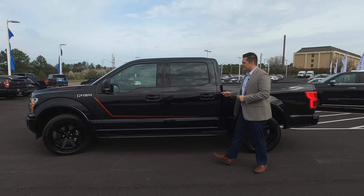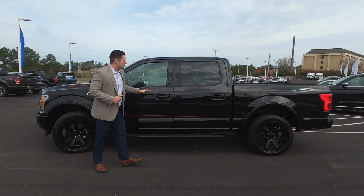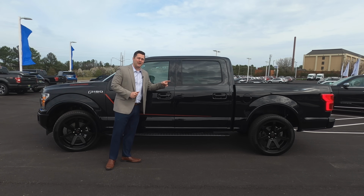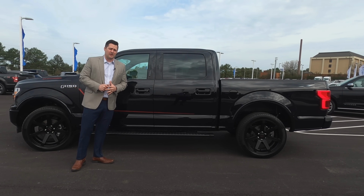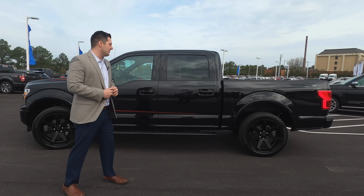Now, the cool part is this particular truck, and I might be getting a little bit ahead of myself, but this particular truck does 0 to 60 in 4.1 seconds. The regular cab does 0 to 60 in 3.9 seconds, which is what certifies it as the world's fastest production truck ever built. Not just what's currently being built, but ever built. And so that's a pretty cool thing in itself.